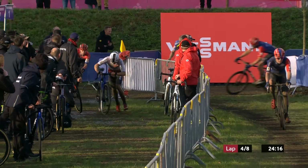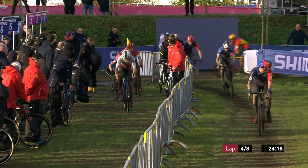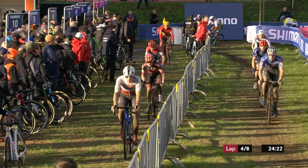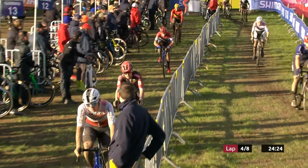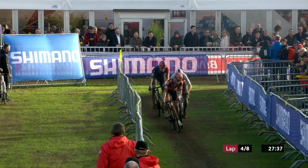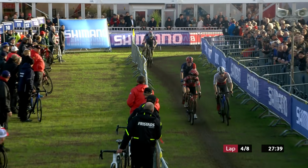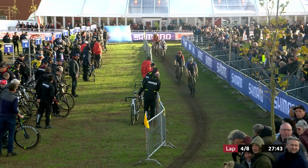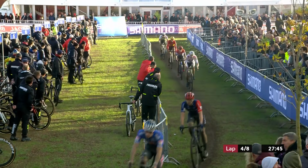Oh, mistake there by Isabit. You could just see coming in, he just makes that little mistake, comes back out with the bike. It looks like Van der Haar in the pit, Orts in the pit behind as well. Thibaut Nice takes a race lead up to the front. 3 riders clear, 2 chasers, gap back, another 4 riders, 2 chasers behind them.